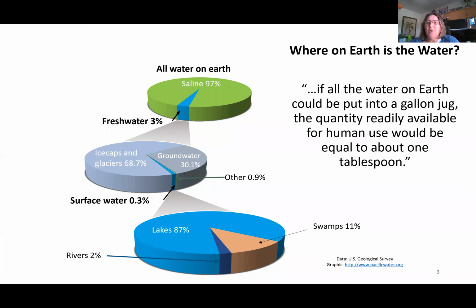So let's talk about water on Earth. On the entire planet, only 3% of the water out there is fresh water. Of that fresh water, much of it is tied up in ice caps and glaciers for now, right? We hear all the time about the melting, but for now, the largest part of it is frozen in ice caps and glaciers.